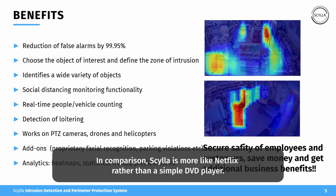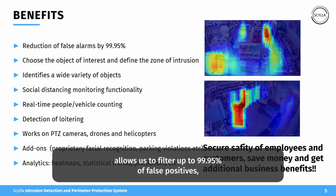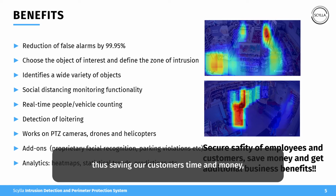In comparison, Scylla is more like Netflix rather than a simple DVD player. Not only does it perform the job better, but the smart AI behind intrusion detection allows us to filter up to 95% of false positives, thus saving our customers time and money.